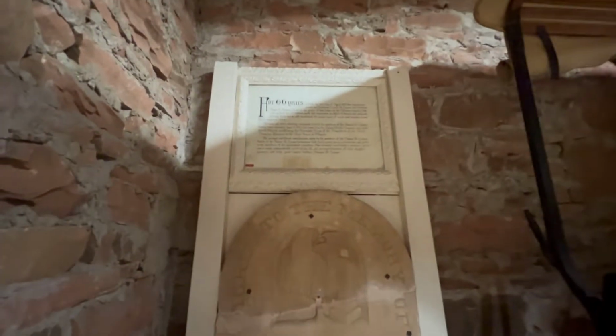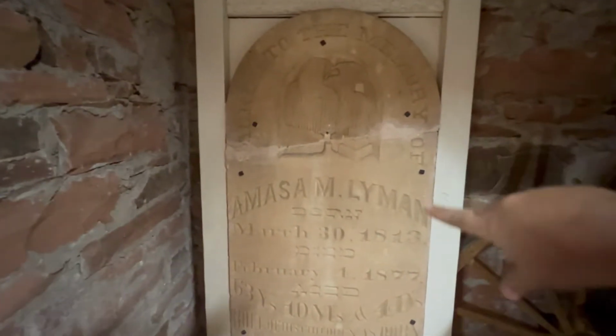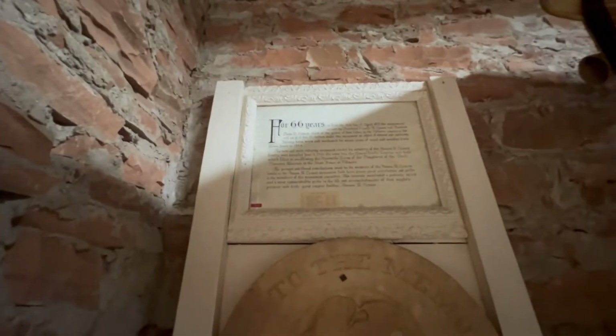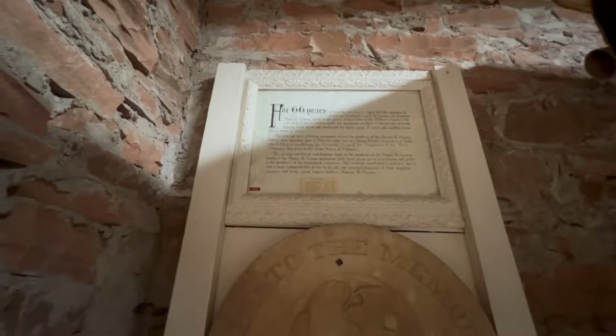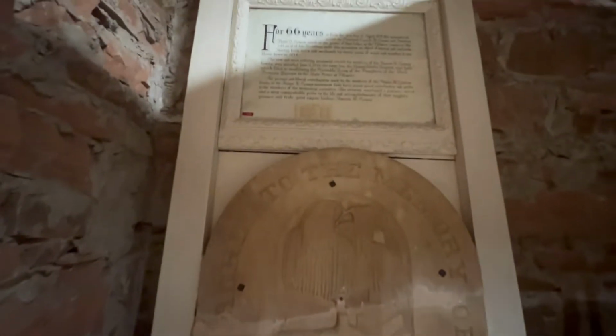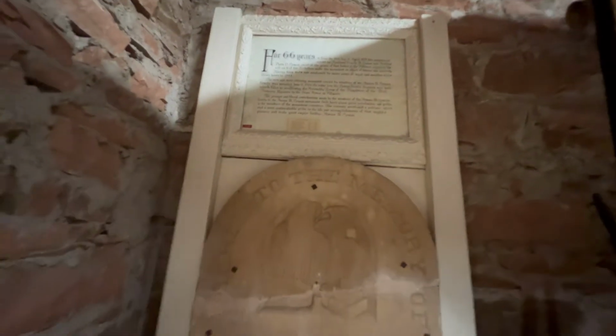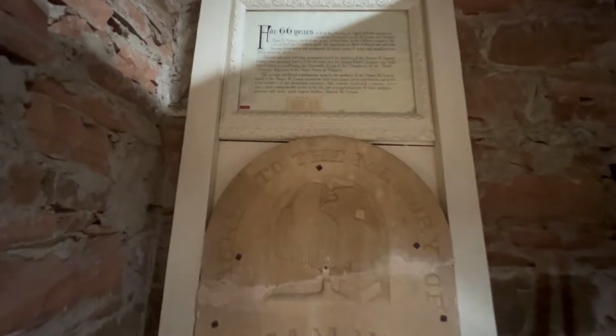Okay, those who know me know that I love my genealogy. And this is a tombstone from this guy. He died in 1877. He was 63. This thing up here talks about it. This was his original tombstone, and it fell in 1944, so his family erected a new nice one.